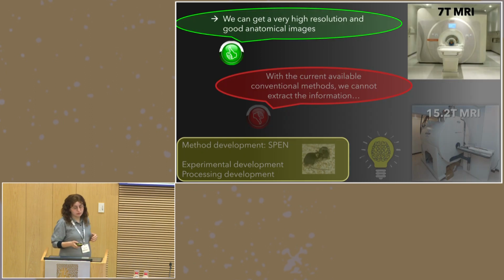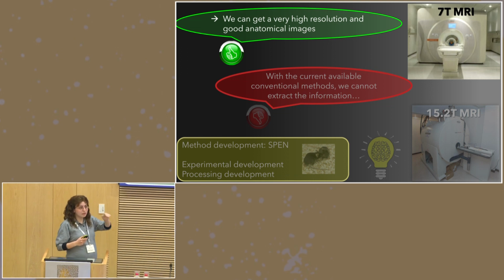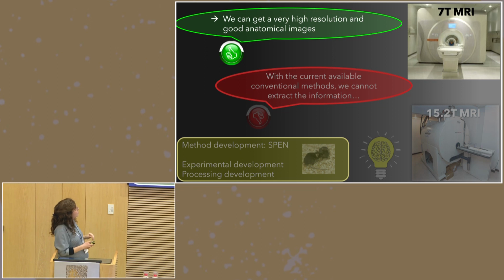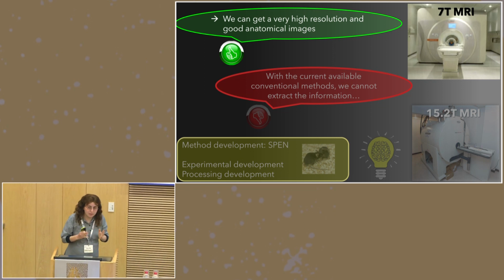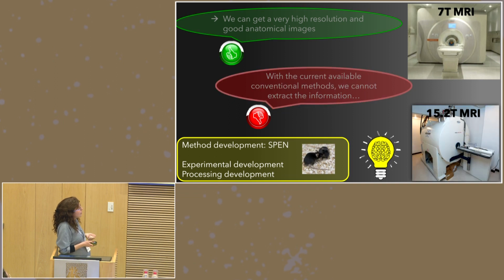So I have good news and bad news. The good news is, at the Weizmann Institute, we are lucky to have very high resolution scanners, a 3 Tesla and a 7 Tesla. Just for your information, in clinics and hospitals you usually have a 0.3 Tesla or a 1.5 Tesla. Or in very advanced clinics, you have 3 Tesla, but it's hard to find. So we can get good anatomical images. But the bad news is, with the currently available methods in the scanner, we cannot extract the activity information. So here comes my research.